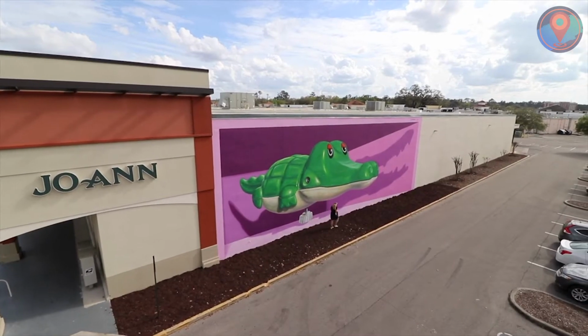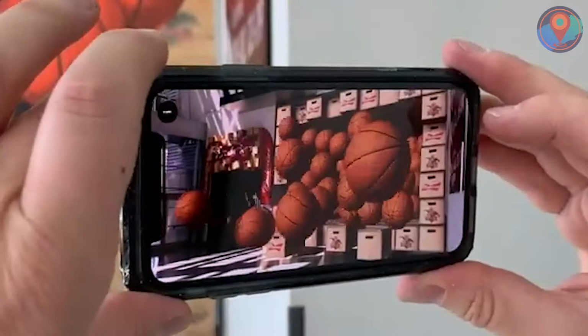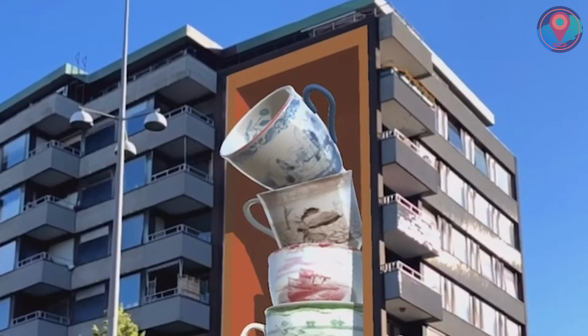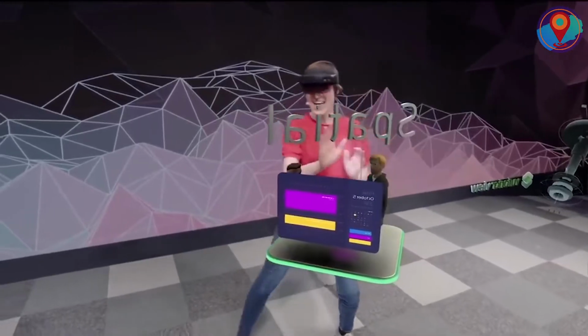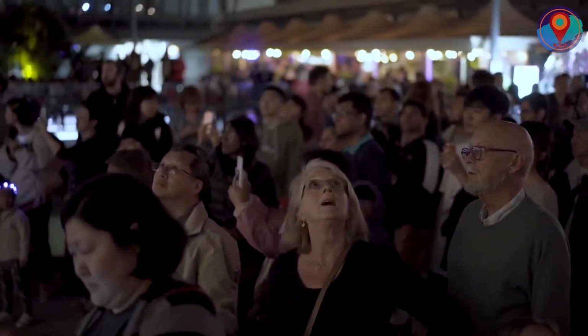But before you dismiss his works as pedestrian, pun intended, Leon has even upped his street art game by incorporating technology. See this mural of teacups? Through his own app, you could actually see the teacups topple down and shatter right in front of your eyes, thanks to the magic of augmented reality and video mapping. Talk about groundbreaking! The future has finally arrived.